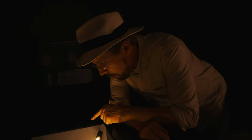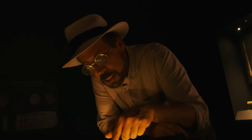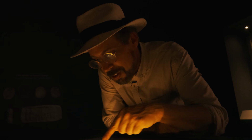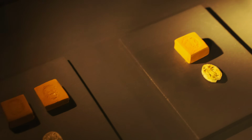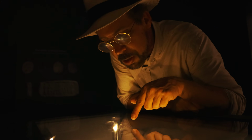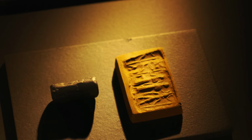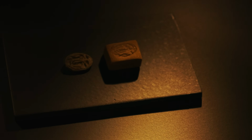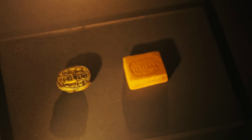Take a look at this. These are scarabs and cylinder seals from this period. Scarabs, very much in the Egyptian style. And that's a Mesopotamian style cylinder seal in the middle. And these are also scarabs. The things that you see on top are fake. They're not fake. They're just showing you the impression. The real items are below here.